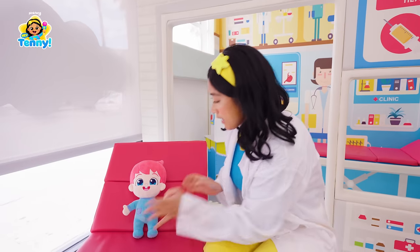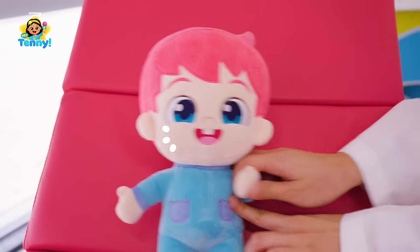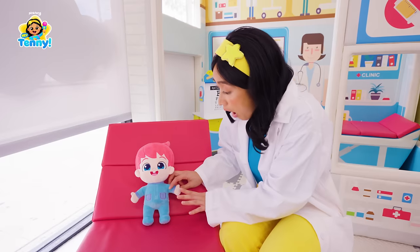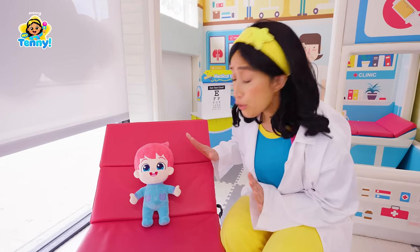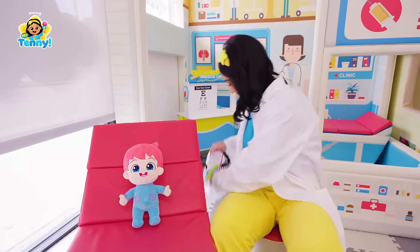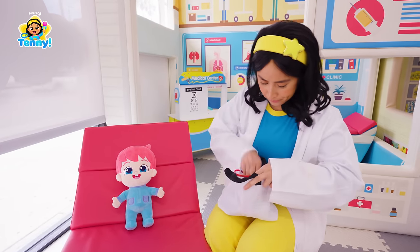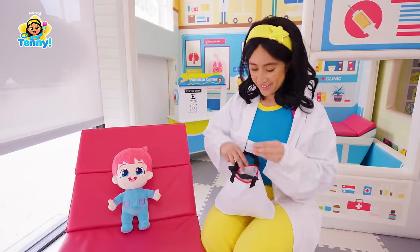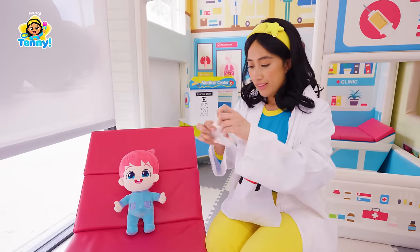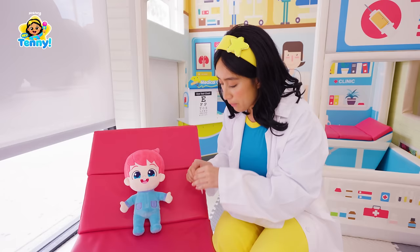Let's see. Ouchie, ouchie! This must be the side that you fell on. But I know what to do. First, we have to clean your boo-boo. Aha! Okay, this might hurt just a little, but you're brave.